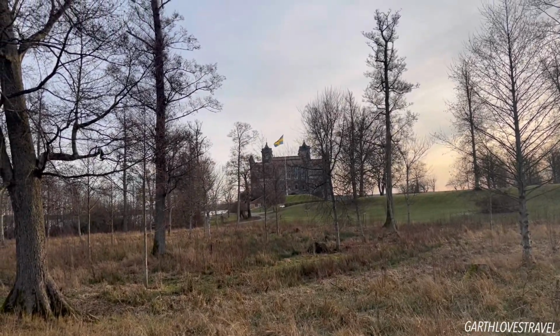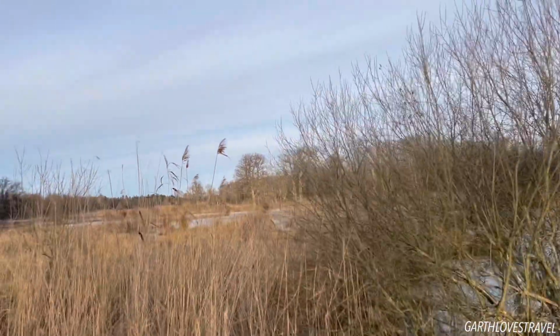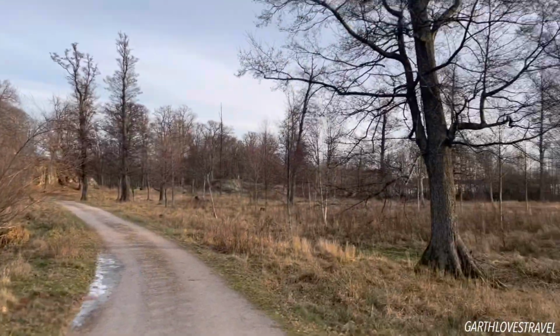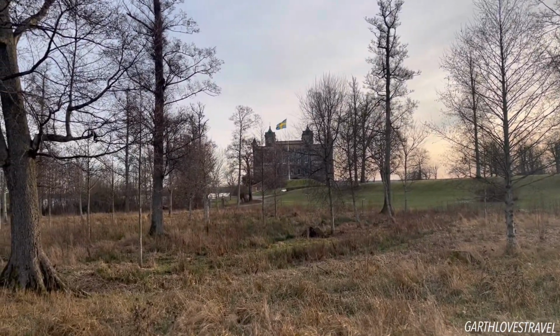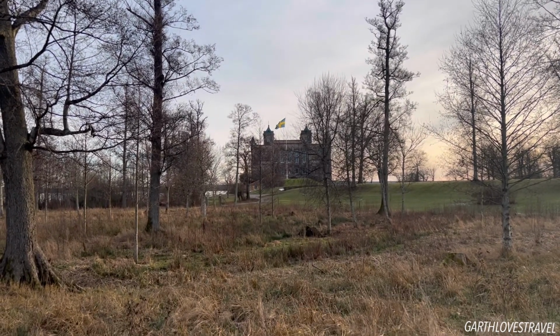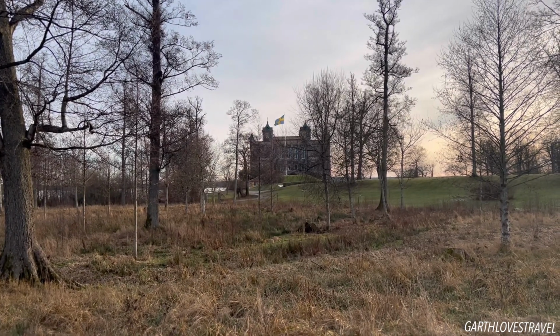This is another view of the castle from here. And over there, as you can see, hunting grounds as well. They raise sheep here also, so sheep and deer and stuff like that. But this is the castle here. So guys, we saw a really beautiful church, and we're going to head over there right now.